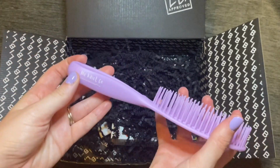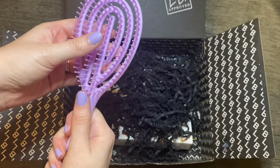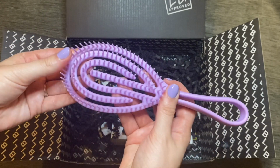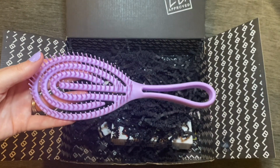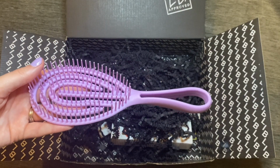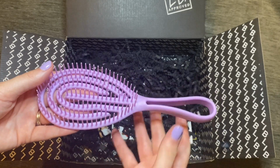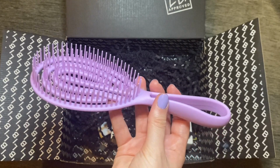So this is from the brand No Not Co, which I haven't heard of before. The handle itself does feel quite sturdy. I'd say the brush is quite flexible, which might be quite good, but the bristles feel quite stiff. I am definitely loyal to the Wet Brush hair brand. I think I have probably 4 wet brushes altogether. I have at least 2, and I think my daughter has 2 as well, because they are great.